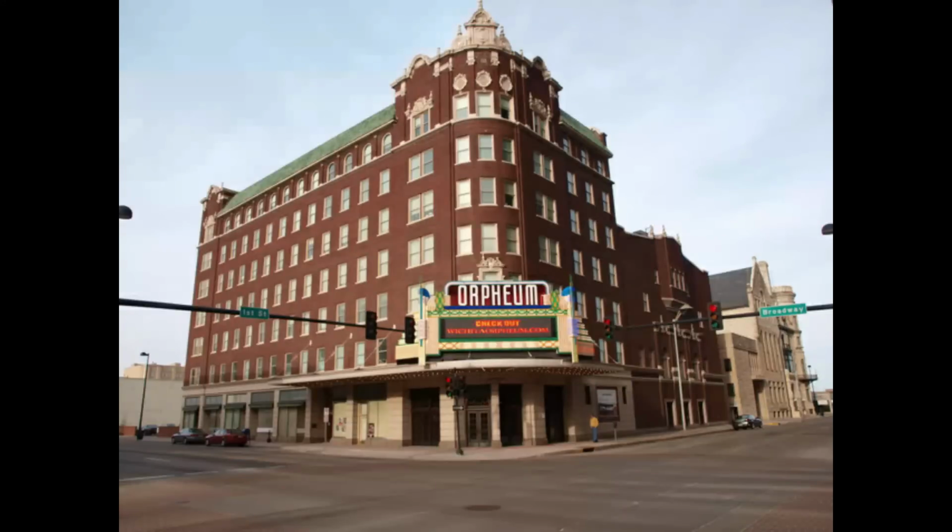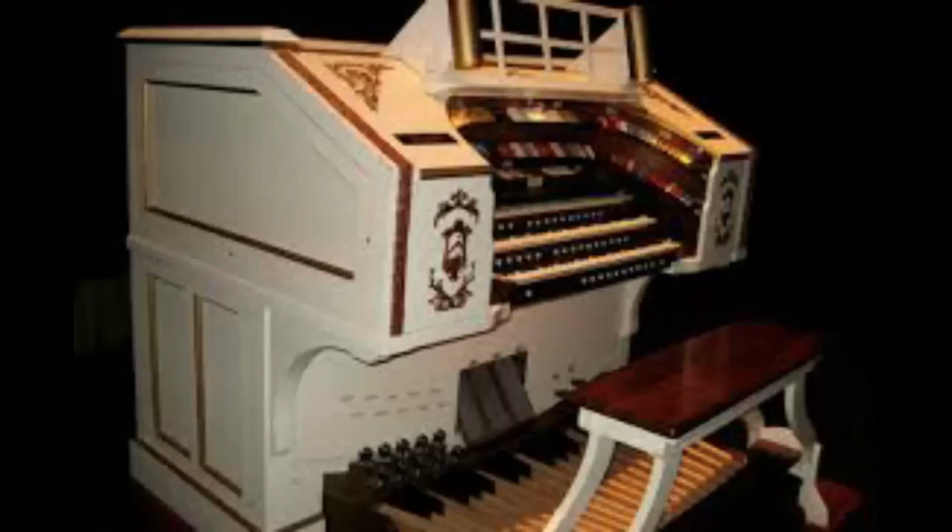Wichita's Orpheum Theater, which is still in use today, opened on September 4th of 1922, and was part of the vaudevillian Orpheum circuit, with well-known vaudeville stars performing there, like Harry Houdini, Eddie Cantor, and Fanny Brice. A Kilgen theater pipe organ used to be there.